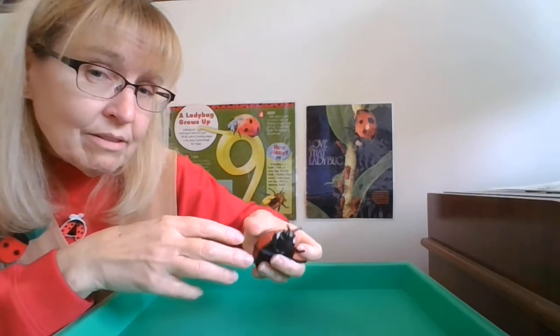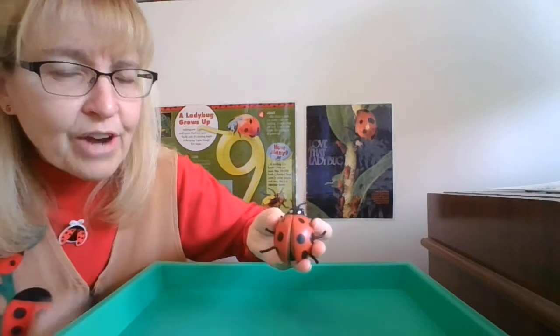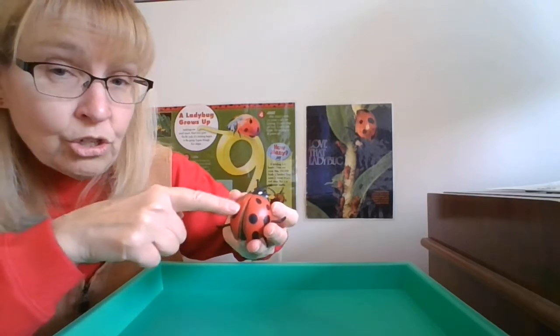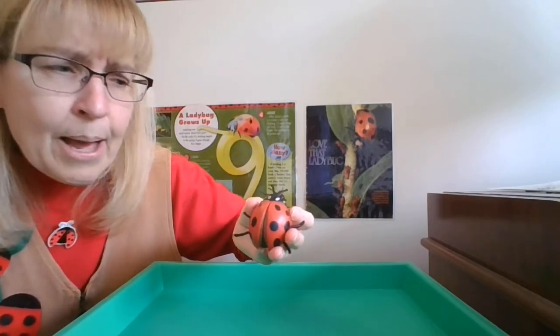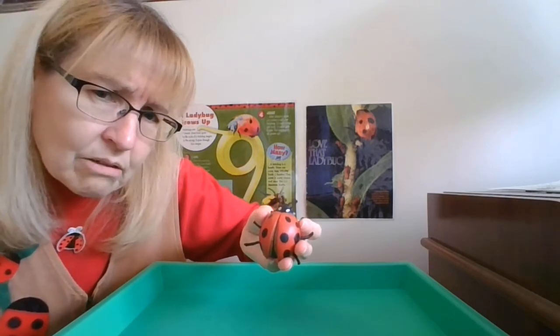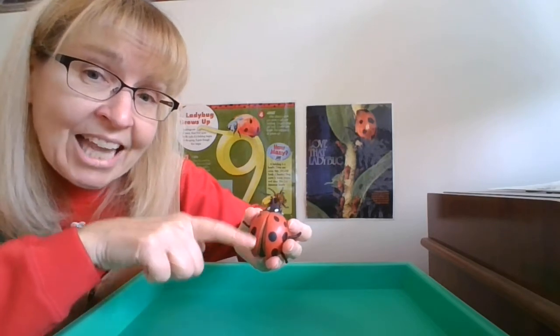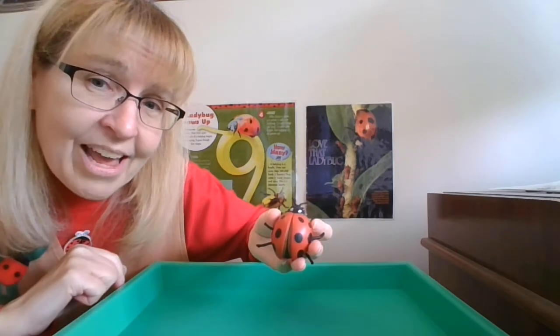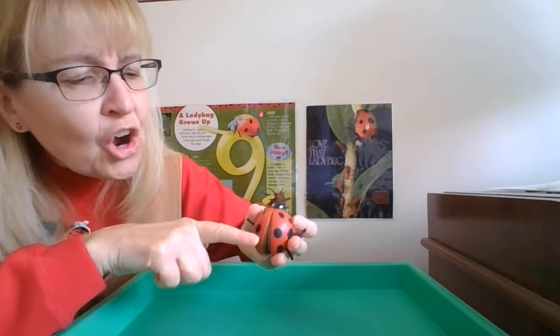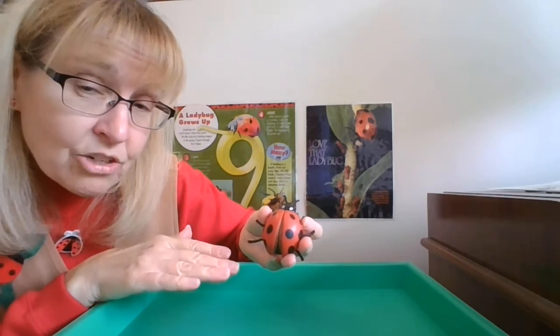Ladybugs have two sets of wings. They have the harder wings that are their outer covering, and there are two of them, one on each side. But ladybugs don't use those wings to fly. Those wings are for protection, and they're called the elytra. Can you say that word? Elytra. That's the hard outer covering of ladybugs to protect the wings that are underneath.